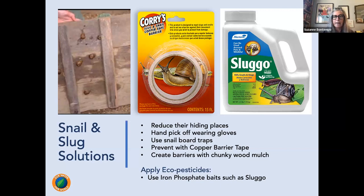Snail boards are also really effective. These are fence boards that are attached to a 1x2. We put this near where their activity is, and they will hide under the snail board when the daylight hours, when the sun is high. They're kind of like vampires. They don't like to be in the sunlight during the day, then we can lift up that board and scrape all those slugs and snails into that soapy bucket of water or feed them to the chickens. It's kind of gross, but very satisfying.